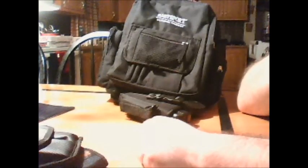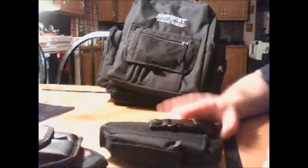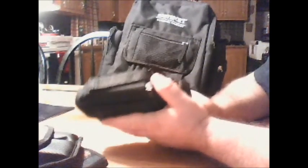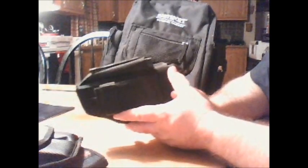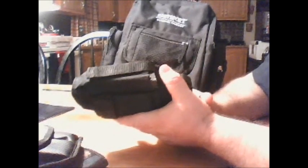Okay, now I'm adding this to my EDC, and this is my pistol. It's a 9mm Hi-Point. I know everybody hates Hi-Points. I love mine, so that's just the way it is. Mine shoots great. Yeah, it sucked when I first got it.